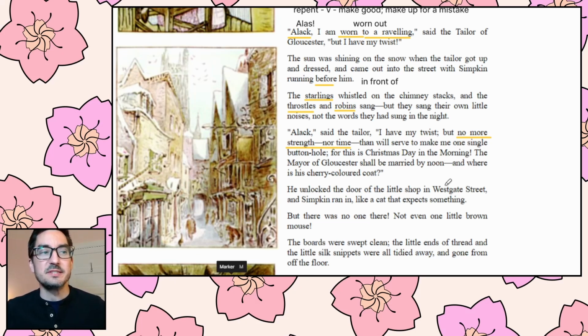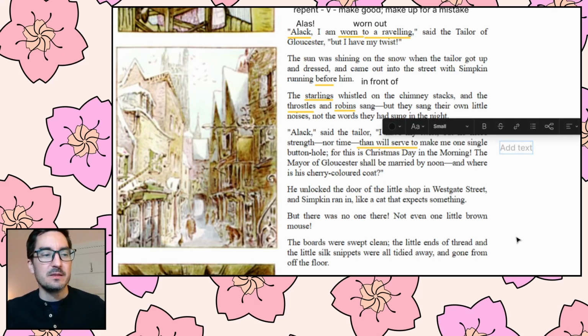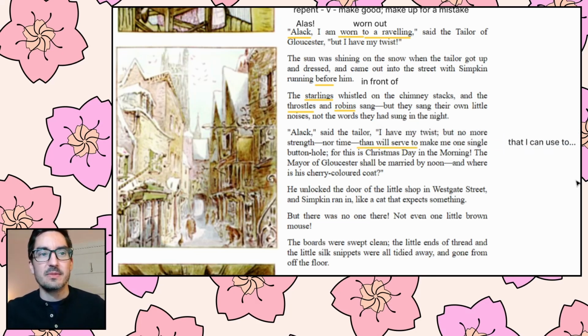Then will serve to make me one single buttonhole. This is an old way to say that I can use to. So he has no more strength, no more time that I can use to make one single buttonhole. Does that make sense? So something serves to do something else means you can use that thing. So if I have the time to serve to make something, that means I have enough time to make it. Here he has no strength and no time to use to make one buttonhole. Does that make sense? It's a little bit tricky.